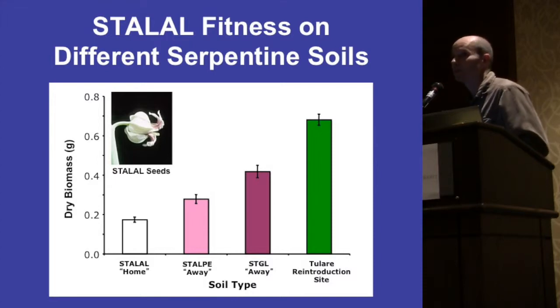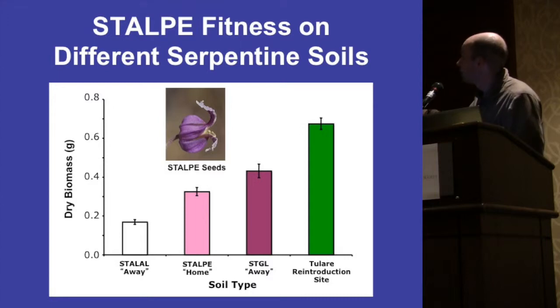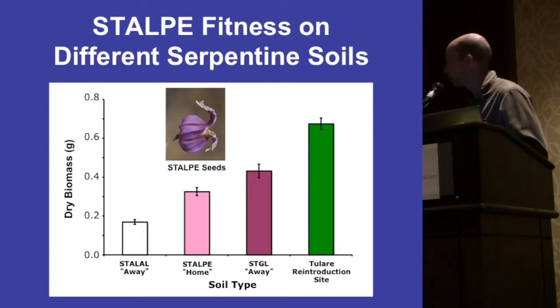I think this is now becoming a common trend, at least from 3 different taxa in my lab, that when you get to be really rare, your home soil may not be the thing that you are most adapted to. I think we should consider this broadly when we're reconsidering how to take care of endangered species. If you take the Stalpy seeds, these are the light pink ones, you'll see that they have a surprisingly similar stair-step pattern. That is, they grow poorest in the soil collected off Metcalf Canyon, intermediate in their own soil, and actually better in their closest relatives in our potential reintroduction site.